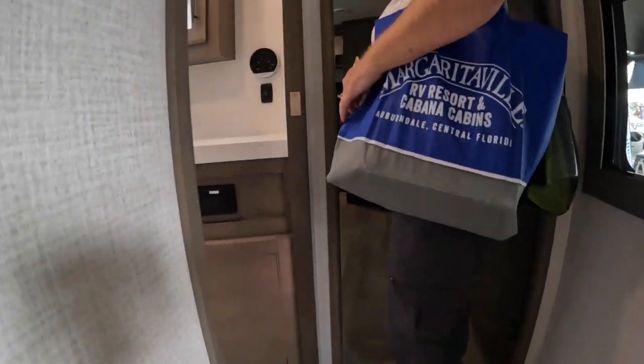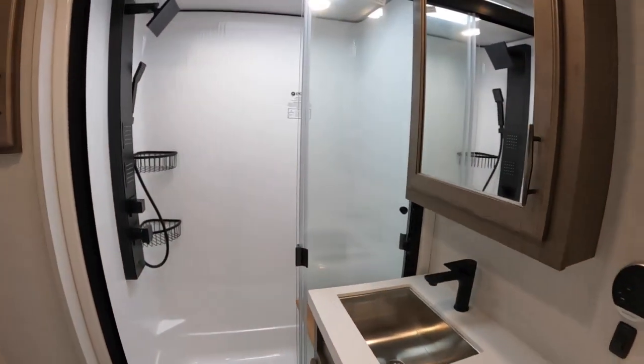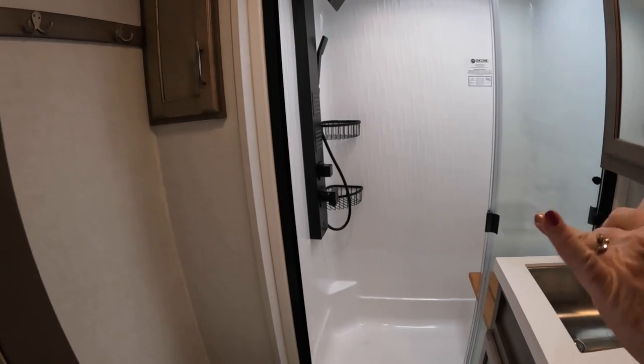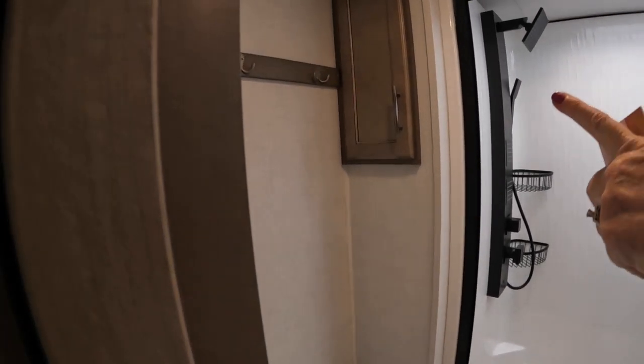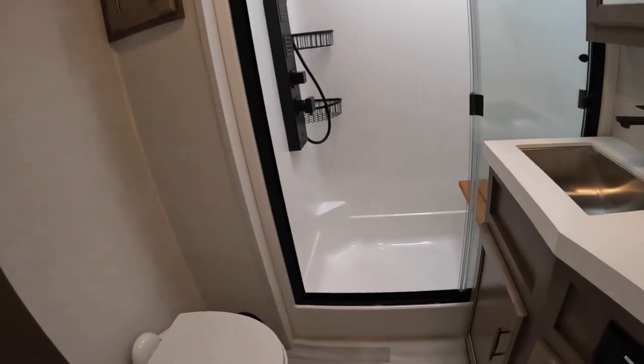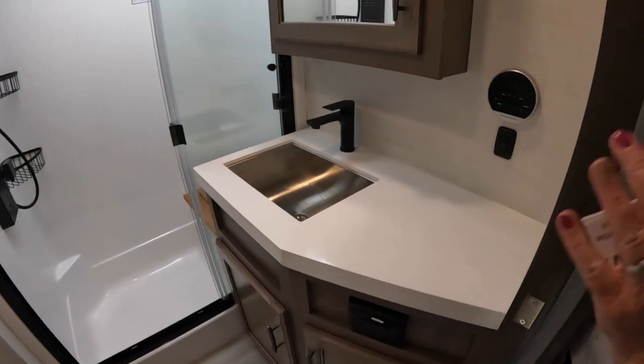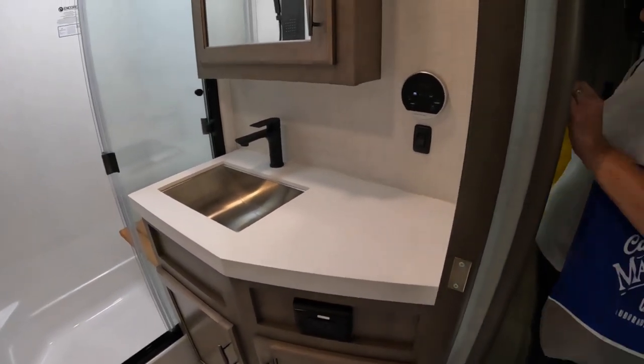You have the bathroom, which has the nice new shower head mechanism. Oh, like that. And I notice they don't have too many storage cabinets. Like most of the time, they have storage cabinets that go all along the side. Still a step down shower. Yep, and look at that stainless steel sink. They still utilize the space there.